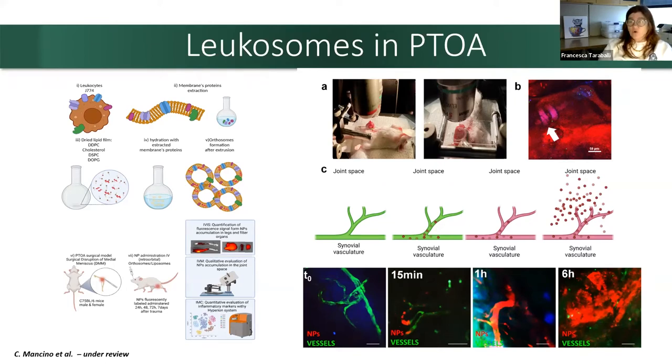In this case, of course, we've been particularly careful about our control, since it's a surgical model and we don't want the surgery to impact the targeting of the particle. So we have a sham, something that has been done without impacting the cartilage. We saw that actually the particles arrive at the site of the knee. We developed this method to monitor live in the knee of the mice with intravital microscope. And we saw the particles arrive at the site of inflamed cartilage and diffuse.